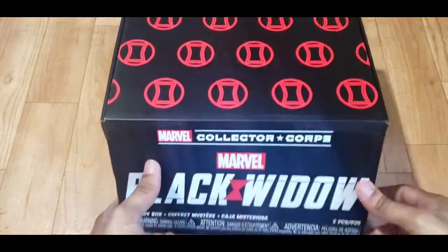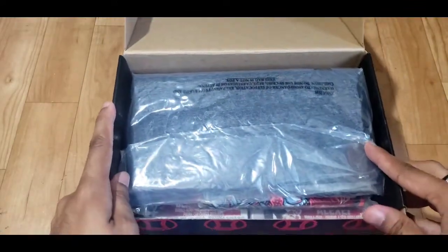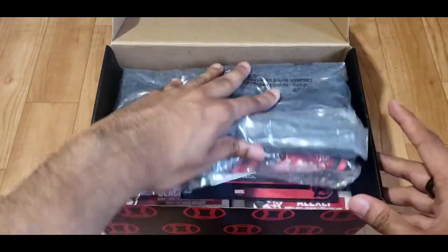Pretty cool. Alright, let's open this. I'm kind of excited. This came in today. It was running a little late, so I was really excited to check it out. Now, in addition to the Funko Pop, you are going to get some other stuff. So let's see.